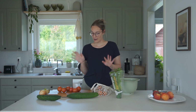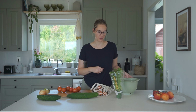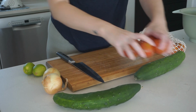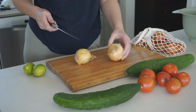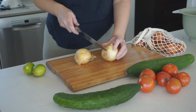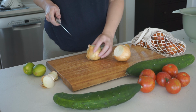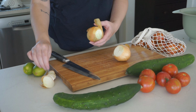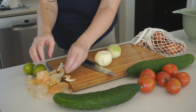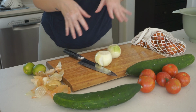So I'm going to start by, it's already rinsed, so I'm going to chop it up and just put it in the bowl. I will start with the onions, and these need to be used up first. I'm going to do quite a rough chop because I like my pico de gallo pretty chunky and crispy. I'm going to get a bowl to put all of the peels in for the compost.